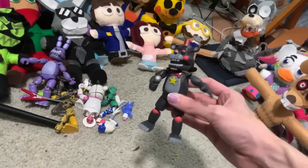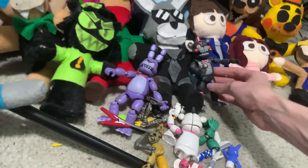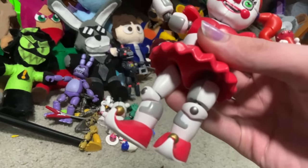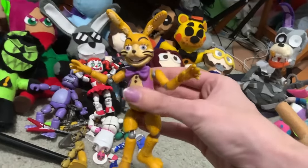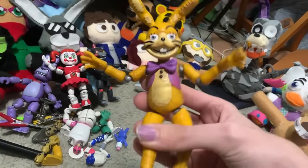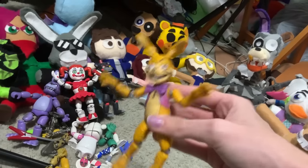So my next chronological FNAF figure is Lefty. Let's just say we jumped a couple waves. There is Lefty. Oh my god, I forgot I have Circus Baby. Mostly, that's a Ballora leg on the left, but it's close enough. Here is Glitchtrap. Easily the best FNAF figure. My god, he's so awesome. Literally my only problem with him is his joints, but I mean, you could have painted him yellow, but other than that, it's easily the best FNAF figure.